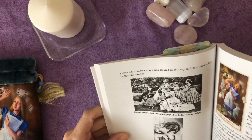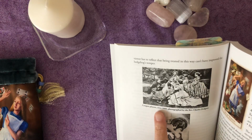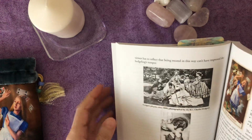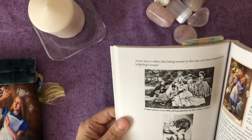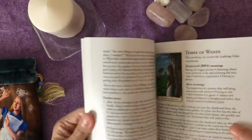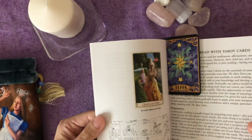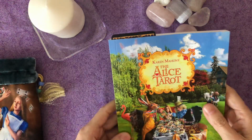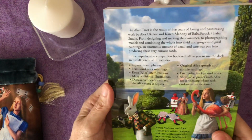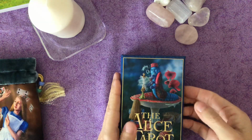Here's a picture which I think is really cool of croquet players circa 1960. So, croquet with Alice, and then croquet with Alice in Wonderland. So that is the guidebook, and it is a wonderful, wonderful guidebook. And there's the back. So I'm going to move that off to the side, and we'll look at the box.